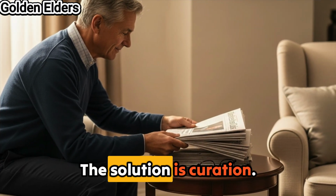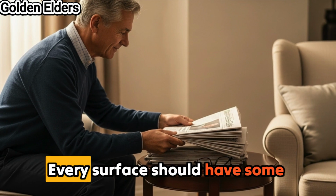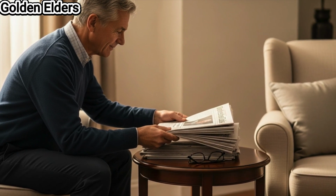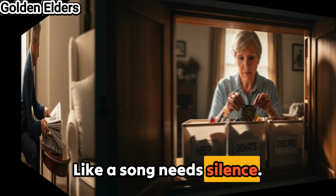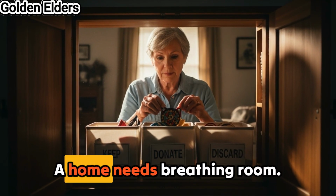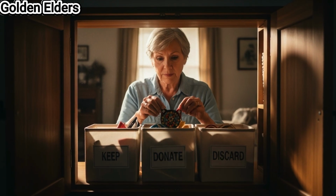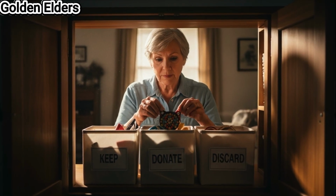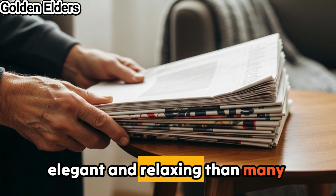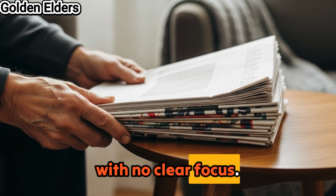The solution is curation. Every surface should have some space for light and the eye to rest. Like a song needs silence, a painting needs white space, a home needs breathing room. Fewer well-chosen items feel more elegant and relaxing than many with no clear focus.